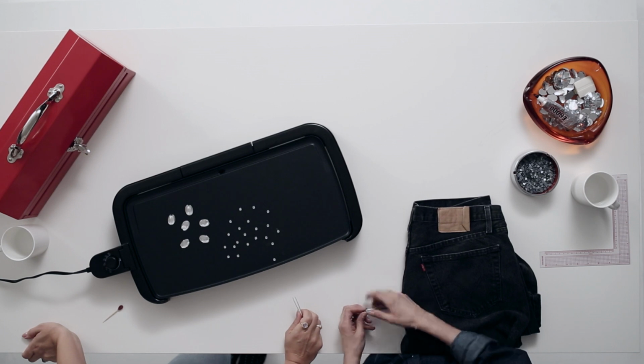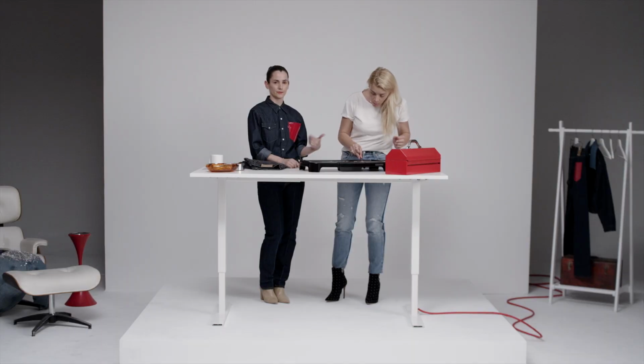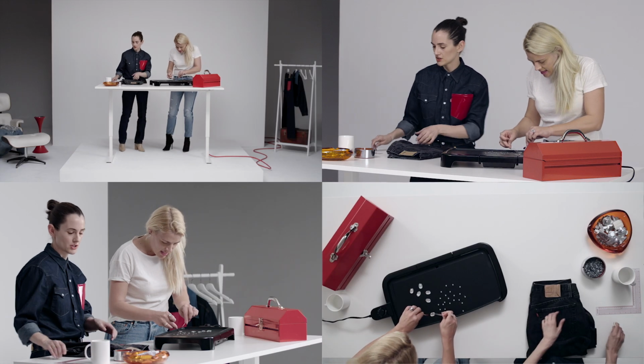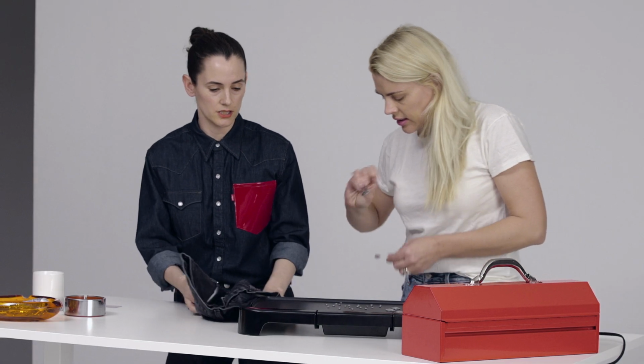Okay. We have our hot plate. And we have our crystals, and we have a mix. We have crystals you can get at any craft store like a Michael's. Or we have some beautiful Swarovski ones because I stole some stuff from Ariane and she left her toolkit here. So we got our 501s, and essentially all you need to do is what, Busy?